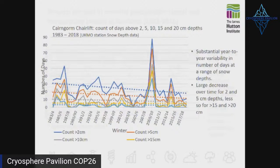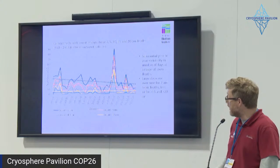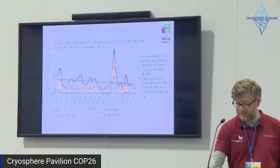The next one is snow days at the Cairngorm Chairlift on Cairngorm Mountain. And that's looking at the number of days above 2, 5, 10, 15 and 20 centimetre depths at that location. And as you can see, there's lots of variation across that over time, but also you can see that the trend is obviously down in terms of snow cover within the Cairngorms National Park.